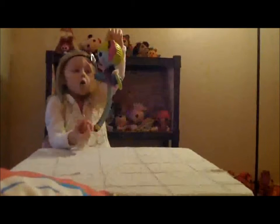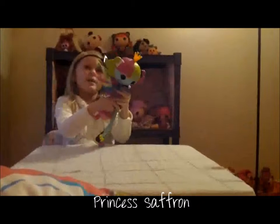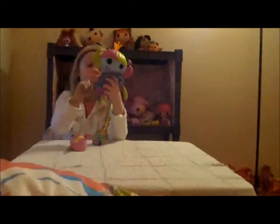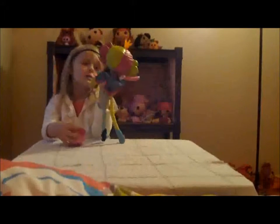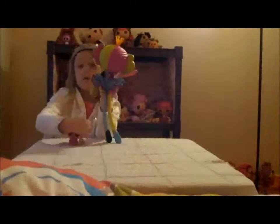This is my next big Lalaloopsy. I forget what her name is. Princess Saffron. I remember it now. It's Princess Saffron. Here's the front of Princess Saffron. Here's the back of Mouse. Here's back of Princess Saffron. Here is front of Mouse. I'm gonna put her down.